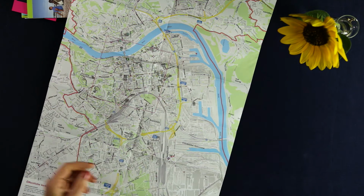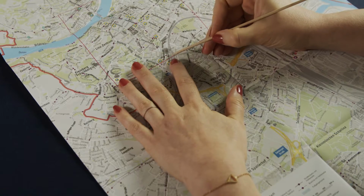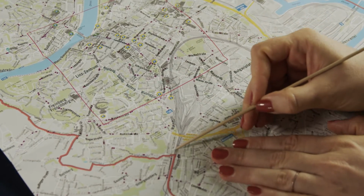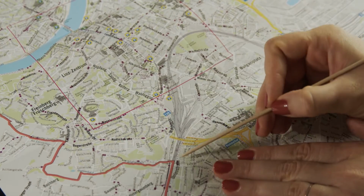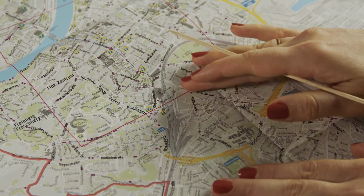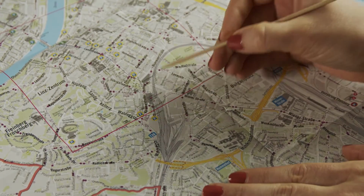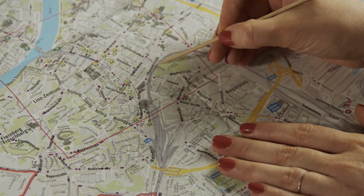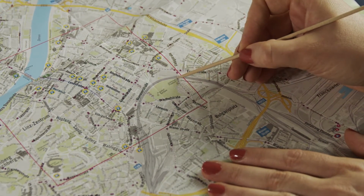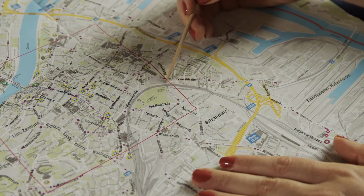So you can see we have the train station right here. With some train lines going off here to the side. So the entire train station is quite a large area. We can see that it goes around here, past the cemetery, which you can actually see from the train if you're coming in from the direction of Vienna.